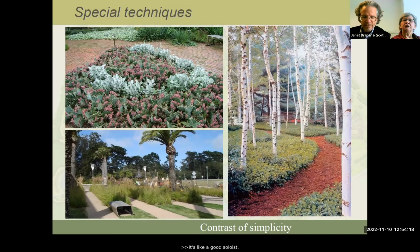It's like a good soloist. I mean, they can have a backup. It's kind of a colony. But having that one special singer, and then having the chorus behind, really highlights that. It's just keep it simple.